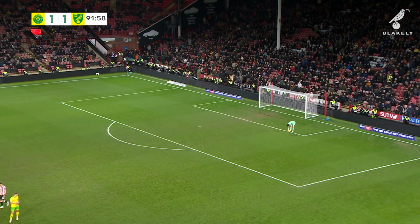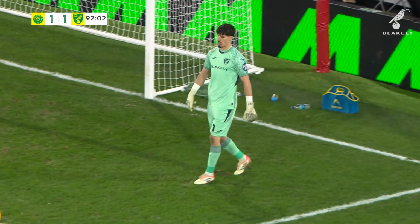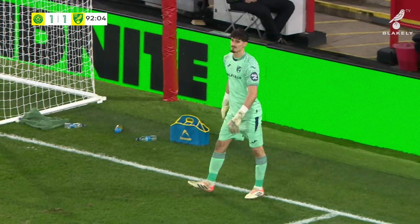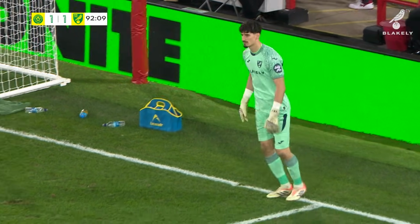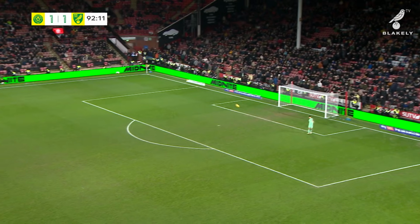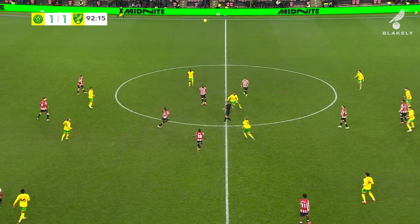Blackburn 1, Oxford 1. That's a big goal. Todd Cantwell with the penalty for Blackburn, the former Canary. And that really could help his former team, because Norwich need to make sure they don't get cut off at the bottom of the table. They could be getting a precious point here tonight. It's a point that I'm sure most Norwich fans would have taken before the game. But it's not over yet.